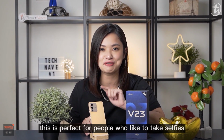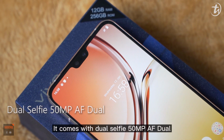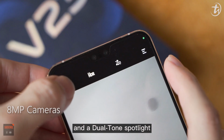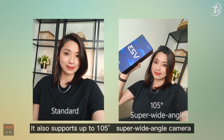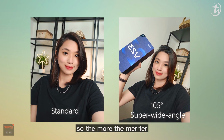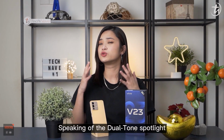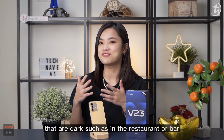This is perfect for the people who like to take selfie. It comes with dual selfie 15MP AF plus 8MP cameras and a dual tone spotlight. It also supports up to 105 degrees super wide angle camera. So the more the merrier, just fit all your friends into a single frame. Speaking of dual tone spotlight, it is perfect for scenes that are dark, such as in restaurant or bar.